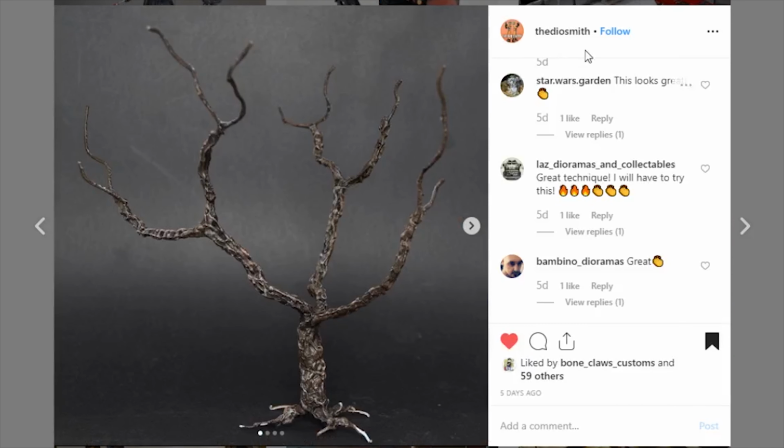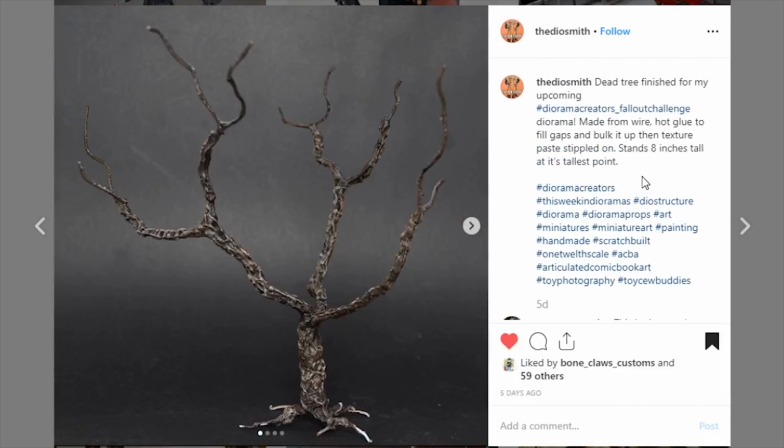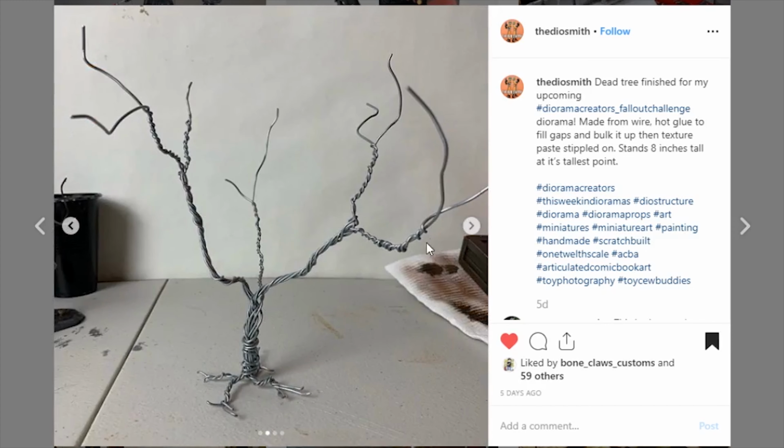Next up is this little tree from the Dio Smith. This is a tree design that I actually did a while back. Mine did not turn out near as nice. Granted, I haven't finished it yet. All it is is galvanized wire, or whatever they call that, twisted, and then you separate the strands to start making the smaller tree branches.